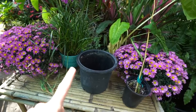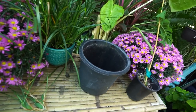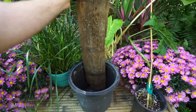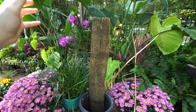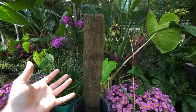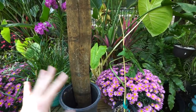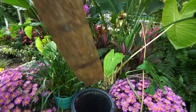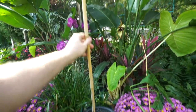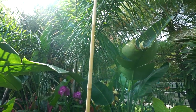The only issue that I'm having here is the support system. So I have these planks here. These are cork planks, and I like them a lot. I think it'd be really cool to get something growing up them, but that's nowhere near big enough for this monstera here. So that's not going to work, and I didn't really prepare to make any kinds of other poles. I think I'm just going to use this piece of bamboo that I had around my garage.